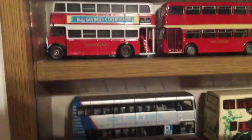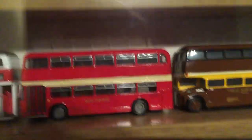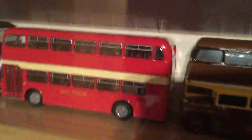And then 6688 has, I believe, one of these buses, but in that position. Next along, we have this bus here. I do not know its name, but it's an old West Yorkshire. It kind of looks like a London Transport bus, and it's got that remastered style back, which I really like. I really recommend you get these models, guys.